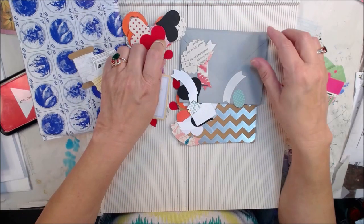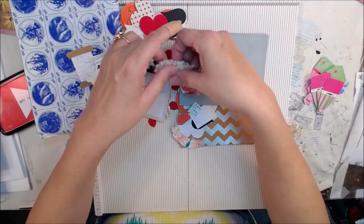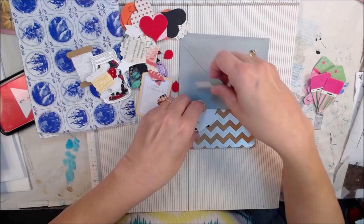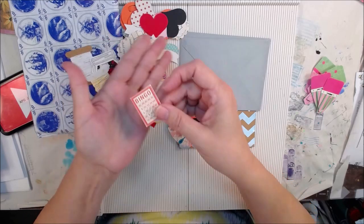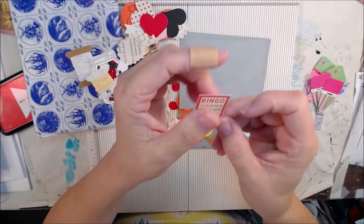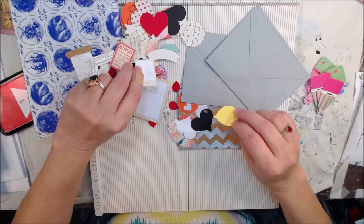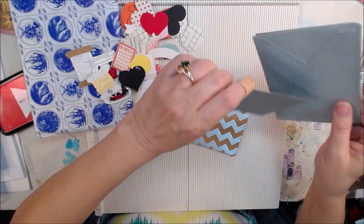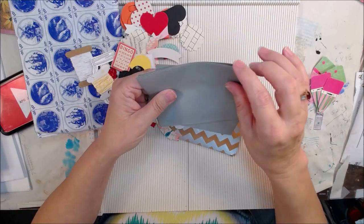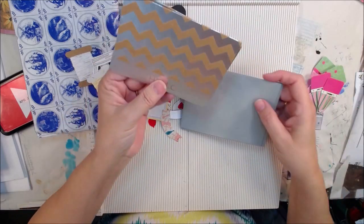Wow. My goodness. I feel so blessed. And ovals and banners and oh, it's a little teeny tiny bingo card. Look, y'all. It's a little teeny tiny bingo card. Oh, here's a balloon. A balloon and a heart and gray envelopes. That's really pretty color, actually. I like that. They go with these cards.